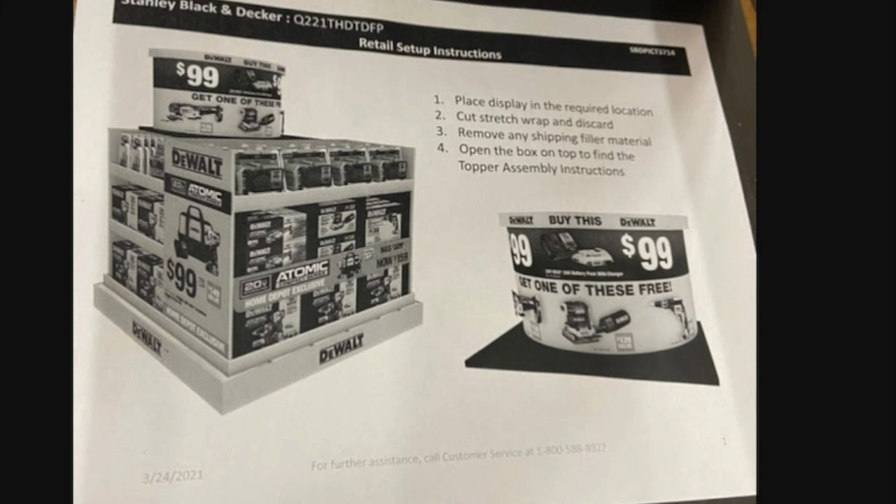It says you got a date here. It says 3/24/21. So this was already supposed to be out or in the process. Who knows where these tools are? Maybe they're stuck in the container that went down the ship in the ocean, or I don't know. Maybe they're just stuck on the ship, still trying to get into the United States. It says further assistance call.